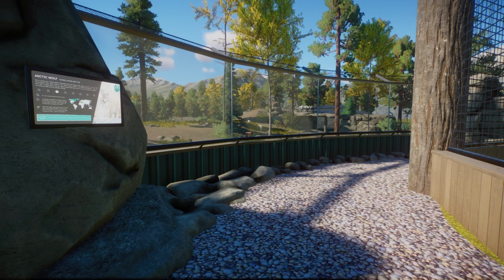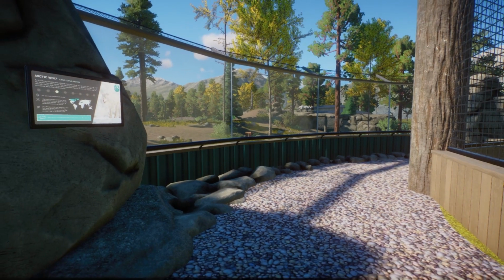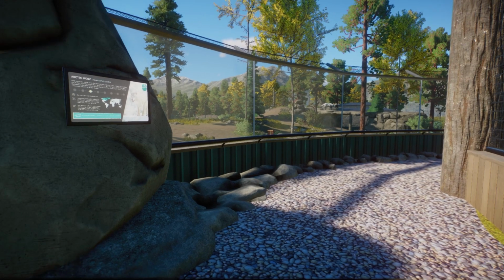Okay, here we go. So we are at the first viewing area. We can see our Arctic wolves walking around in there. They're so cute. Their names are Blanche and Andre. Blanche because white in French is blanc, so kind of close. And Andre is apparently an Old Norse word for snowshoe, and I thought that was kind of cool. So those are our wolves.